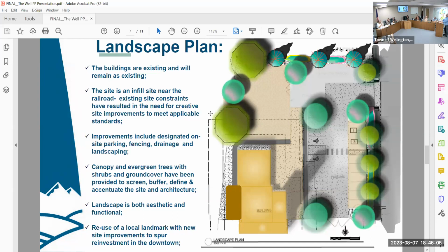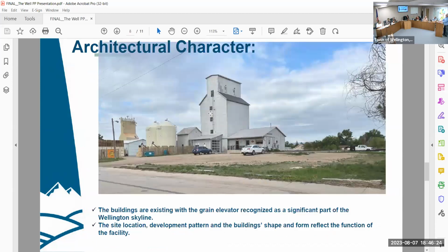It'll also work with the height of the structure to minimize the height of the structure as well. There's a mix of evergreen and deciduous canopy trees and ground covers and so forth. So that is the proposed landscape plan. And again, architectural character, as you can see, it is a very unique structure. Envision that with some landscape and so forth. And I think you could see the possibility on this site, but it's going to remain pretty much as is.